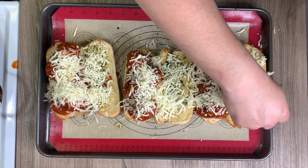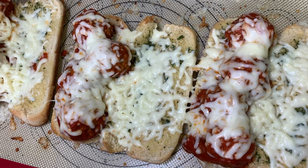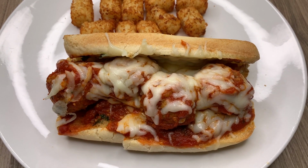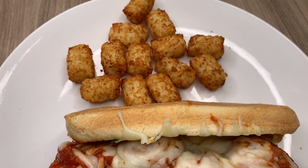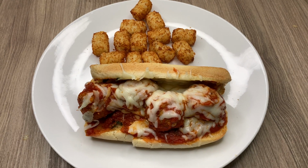And both something that I will be making from now on. And I make meatball subs, but I'm definitely only going to be making them garlic bread meatball subs from now on, because that really added so much extra flavor and just crunchiness. They were really, really tasty, and I just served those with some tater tots on the side.